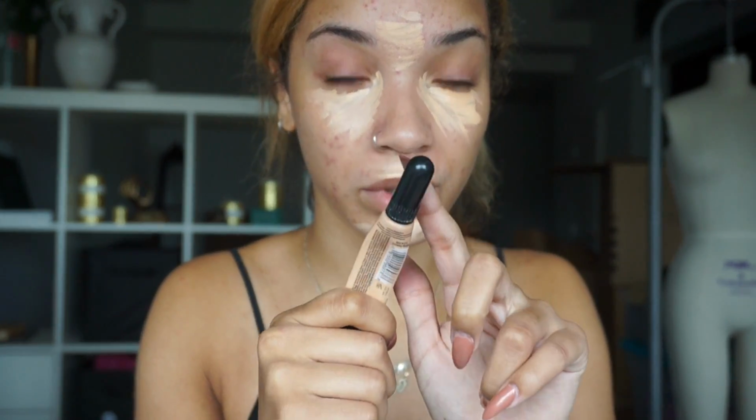And since I am breaking out, I am going to have to disinfect this afterwards because I don't want to spread any bacteria. It's kind of running low. It actually is a little bit dried out. So that's why I applied it first.